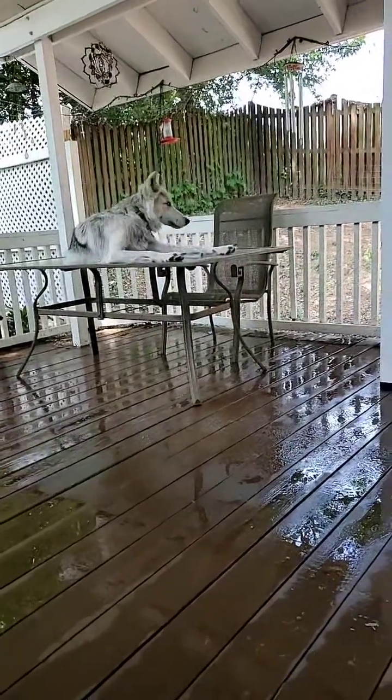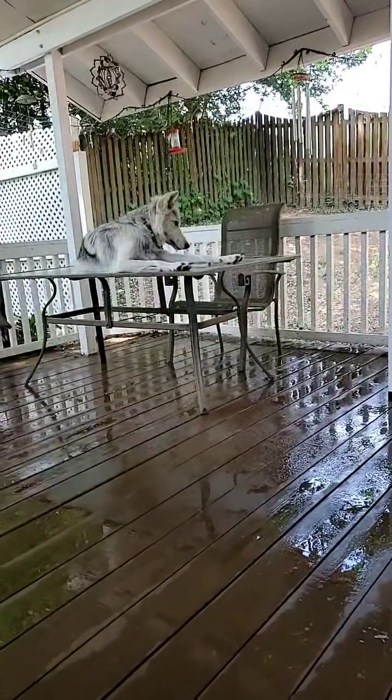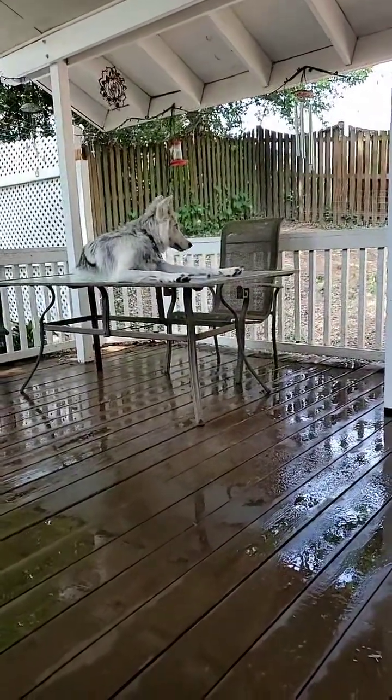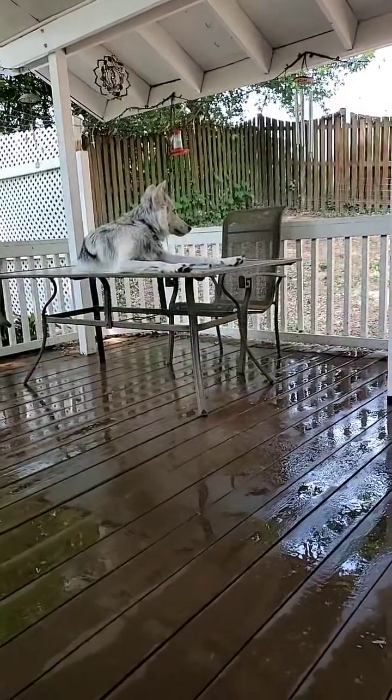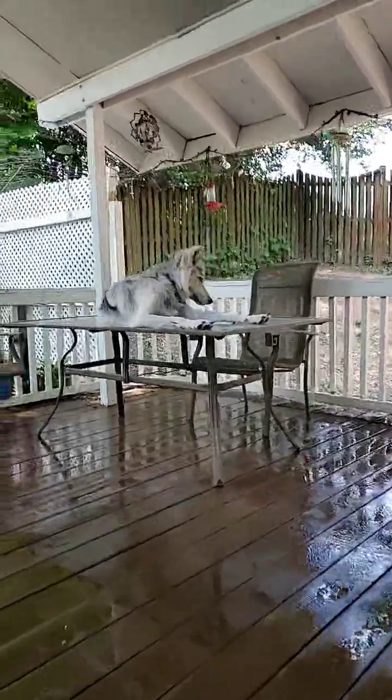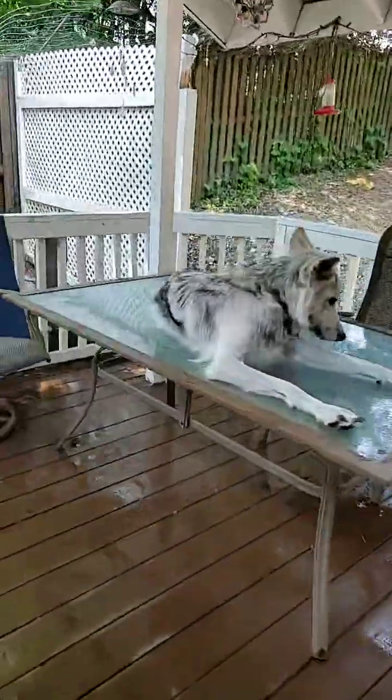She was born black and then phased into the color you see her now. And she will eventually phase white. She has a beautiful cape on her, which is the gray wolf.